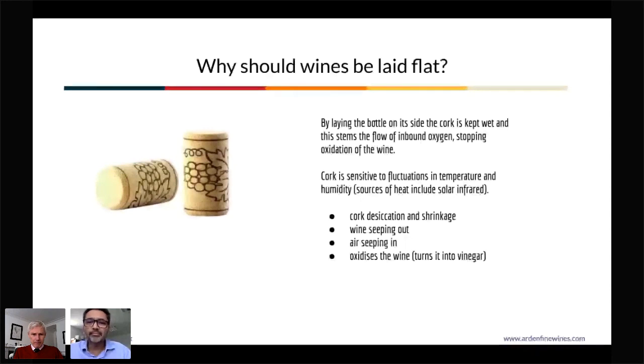Well, it's a natural product, and I think a key point actually is when you're keeping a bottle lying down, it's not just keeping the cork moist with contact with the wine. It actually also needs to be stored somewhere that's really quite damp and has some humidity. I've seen any number of bottles that have been lying down for a long time, but they've been stored in a very dry, perhaps slightly warm, if not hot, storage environment, and the cork is dried out, even though it's been in the wine for presumably many years.